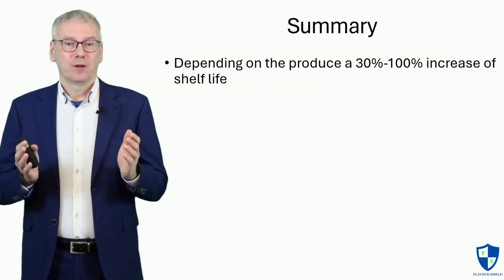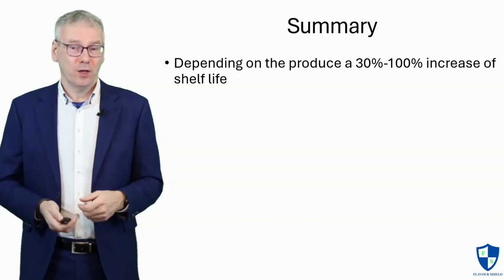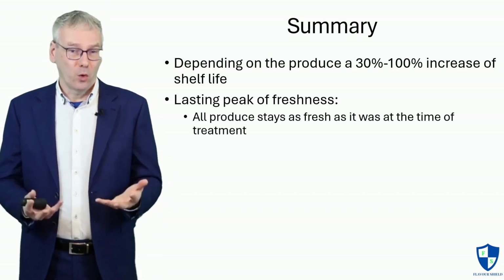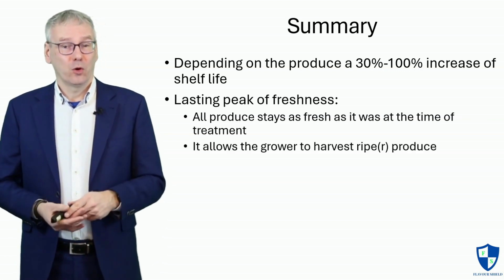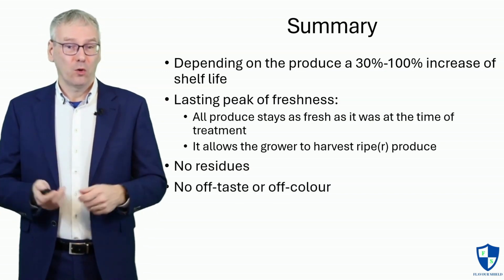So in summary, depending on the produce, we can achieve a 30 to 100% increase of shelf life, and the produce will have a lasting peak of freshness, which means that all produce stays as fresh as it was at the time of treatment. It also allows the grower to harvest ripe or riper produce. There are no residues, and there's no off-taste or off-color.